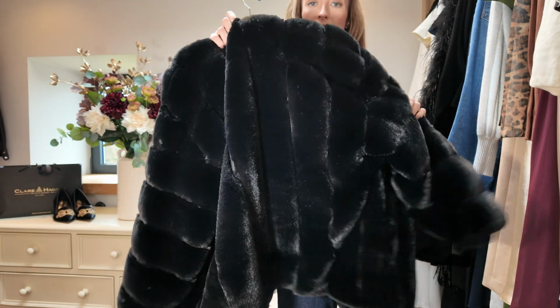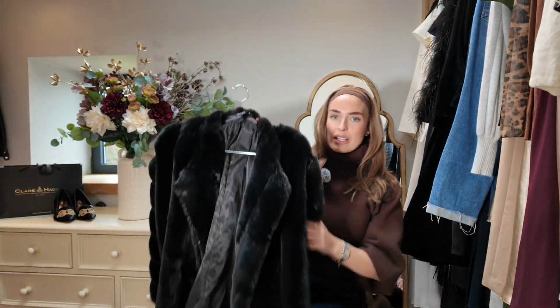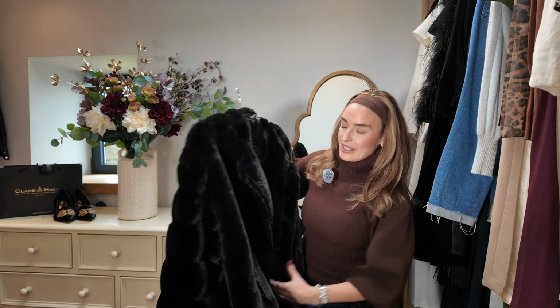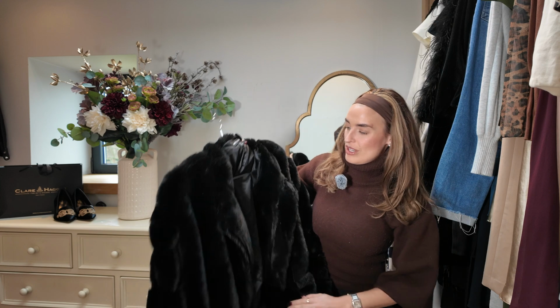Can we see the panels on the fur? I'm not sure how much this one was. Again, I want to say about £60, but I really like it. It's really shiny and it's kept really well.